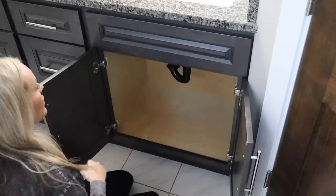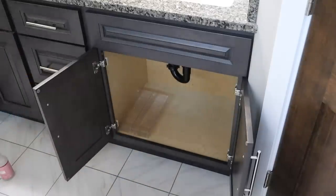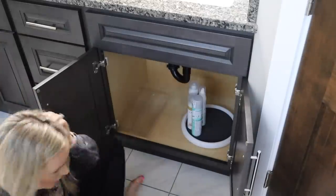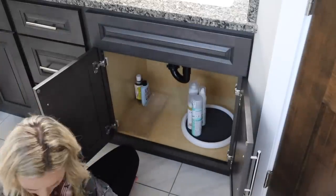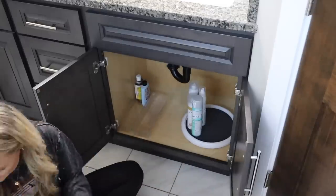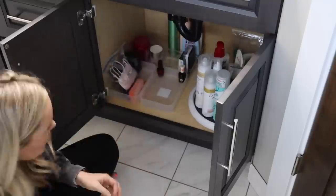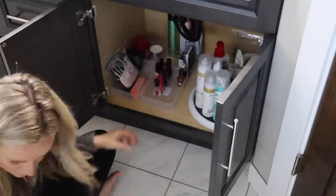use some of my organizing things that I already had. Those two little clear trays are the ones I had in my top drawer where we kept our toothbrushes earlier, and those are working well under the sink for some lotions and things that I don't use every day. And then things that I use often, I put on that Lazy Susan so it spins around. And then I used two of those little trays from Target to do my nail polish and that kind of stuff right in the front.